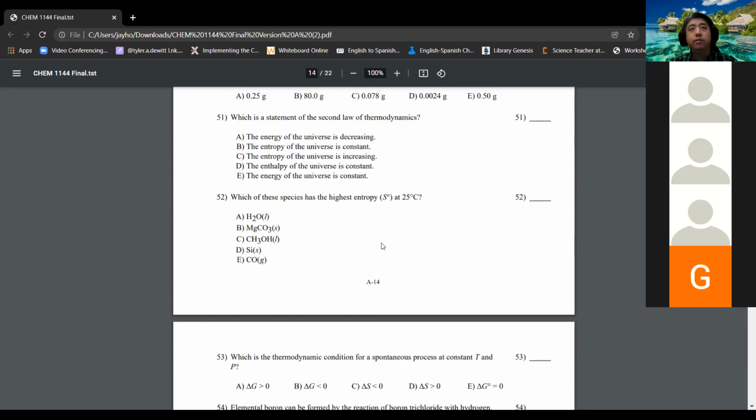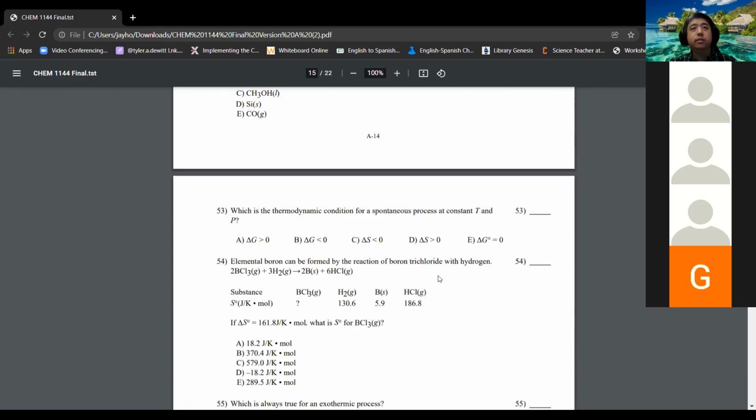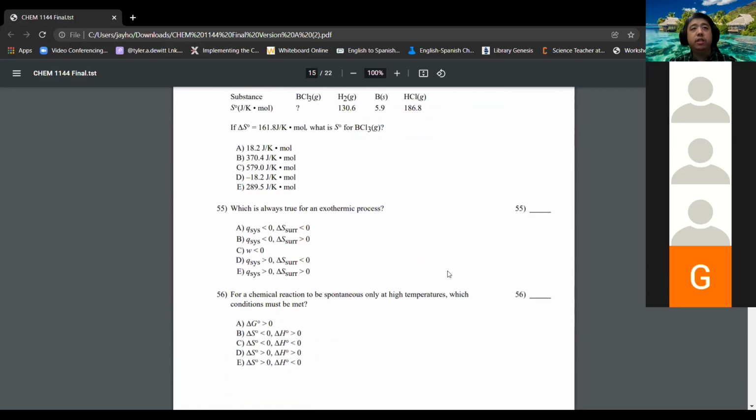Okay, I see someone typed in 51. Second law of thermodynamics, entropy of the universe is increasing. That's just something you have to memorize. Okay, question 53 to 56. And preferably, if you're going to type for one of these, type it as early as possible so I can go through them in order. Okay?